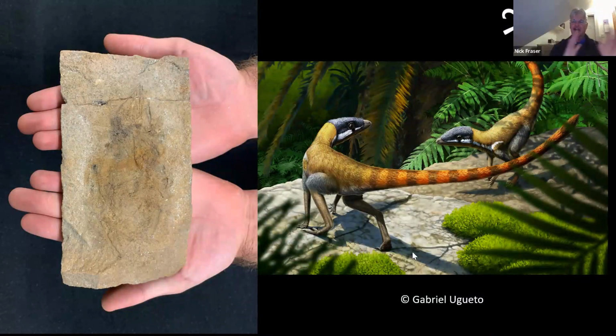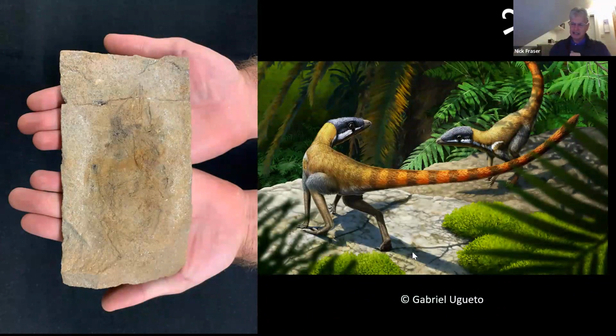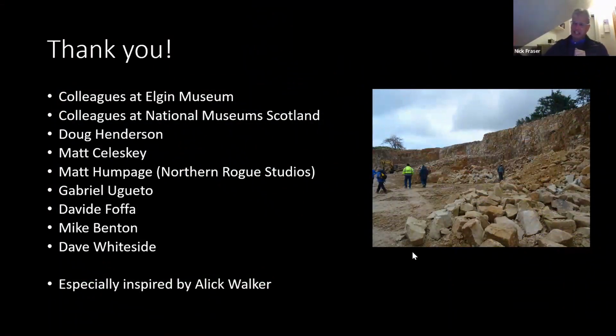We've been sidetracked by Atopodentatus. We've been sidetracked by maybe Diphydontosaurus, by some of the aetosaurs like Coahomasuchus, these beautiful, exquisite fossils, when in actual fact, back at home, there's probably more to be explored. So I'm leaving you with that picture there on the right of the quarry. We have visited there a few times, but it needs some constant work there.